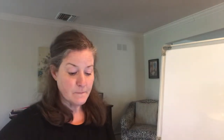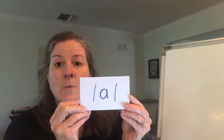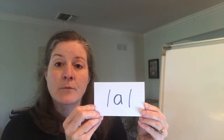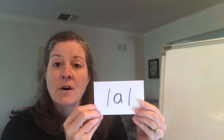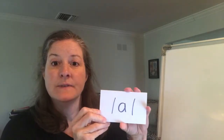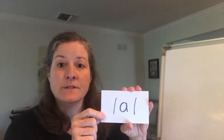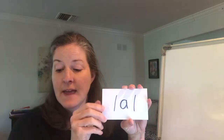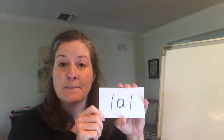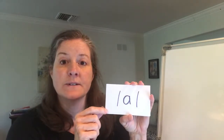So the first thing we're going to do today is go over some words that are going to be in the story. Now, the story is made up of words that have all letters and sounds that you should know how to sound out at this point in the school year. So we're going to review some of the words that are in the story, and then we'll read the story, and I'm going to teach you a little bit later about something called consonant blends. So let's go ahead and get started with sounding out the words that are in the story.